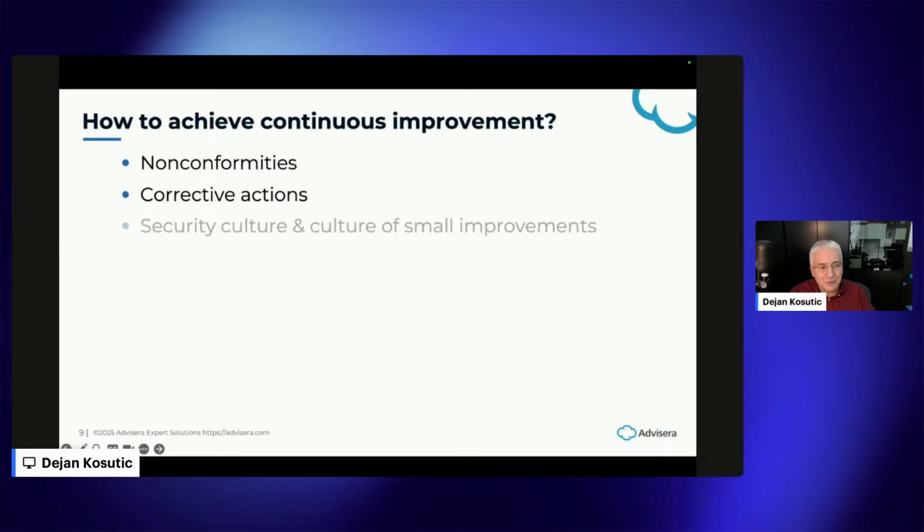So finding root cause for non-conformities, or by the way also for incidents, is very important, and this is how you raise corrective actions. Corrective actions are, I would say, a formal and structured way to eliminate these root causes. Why? Because you do not want this non-conformity to happen again. This is a crucial objective of doing these corrective actions.